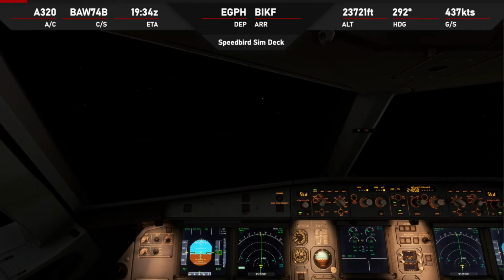Now, just on the west coast of Scotland, if we come out, we don't see too much, to be fair. There's the coastline just behind us. That's the west coast going all the way up. You're not going to see too much because it's dark, but it's the west coast.